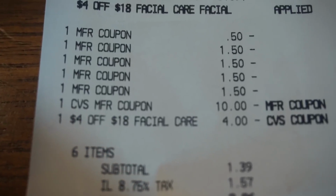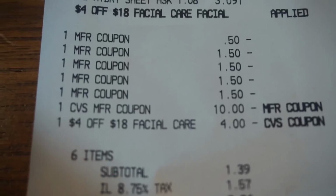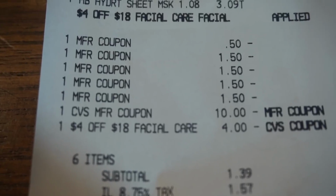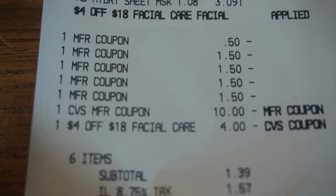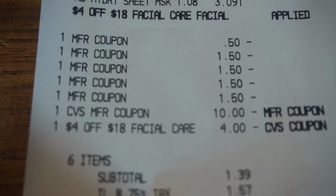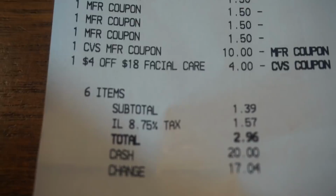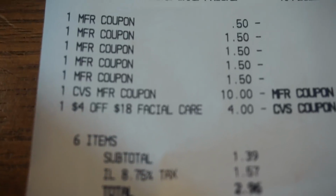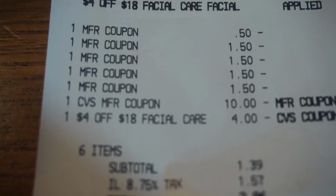I do want to throw in a little tip. As I am doing these smaller transactions, the CRTs or instant coupons are not being adjusted down. I am noticing that as long as I'm not doing any kind of moneymaker deals after an extra buck, they are coming off at 100%. So keep that in mind. So my total came to $1.39, and with tax it was $2.96. Got back my extra bucks for each of the deals, and it worked fine with a facial care CRT.